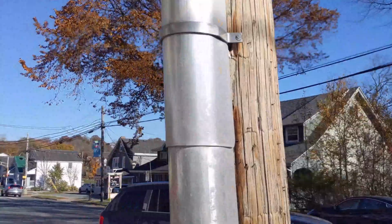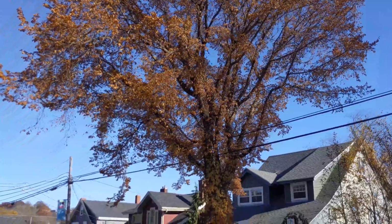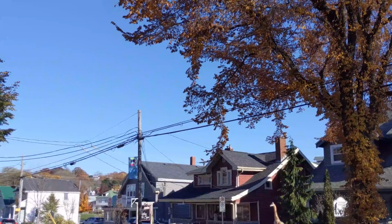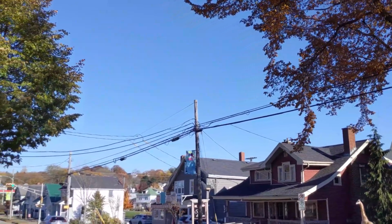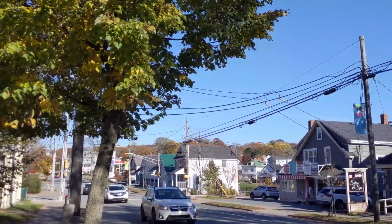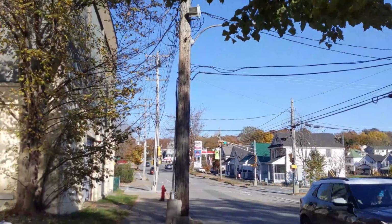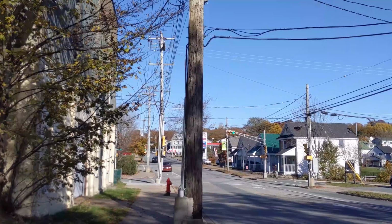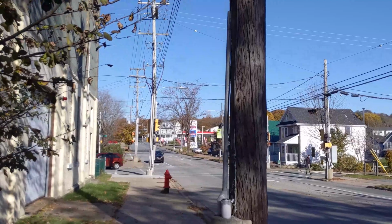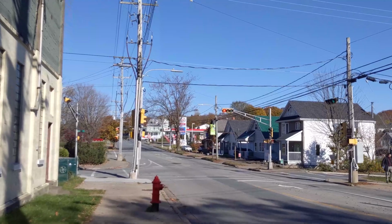Look at this big tree over here. Isn't that beautiful? And all the colors and everything changing. I have actually seen some that were completely red from the changing fall colors. But those ones probably lost their leaves by now. If you watch all my recent videos, you'll probably see that red tree with all the red leaves on it. I think I did that about a week ago maybe. Had all the red leaves on the tree.